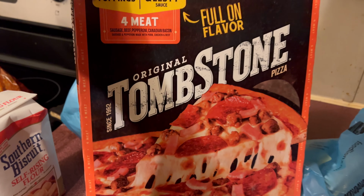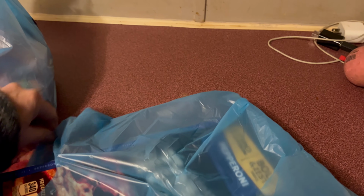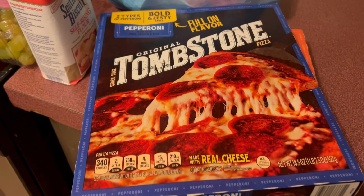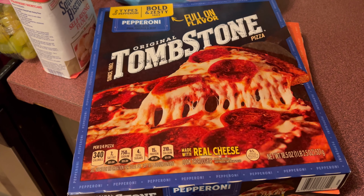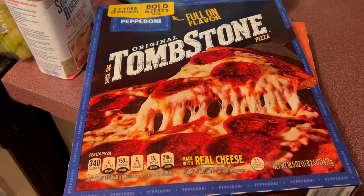Tombstone four meat pizza. Tombstone, some yummy stuff. What is on your tombstone? And also, and this will be supper tonight, pizza. Tombstone pepperoni is what is on my tombstone tonight.